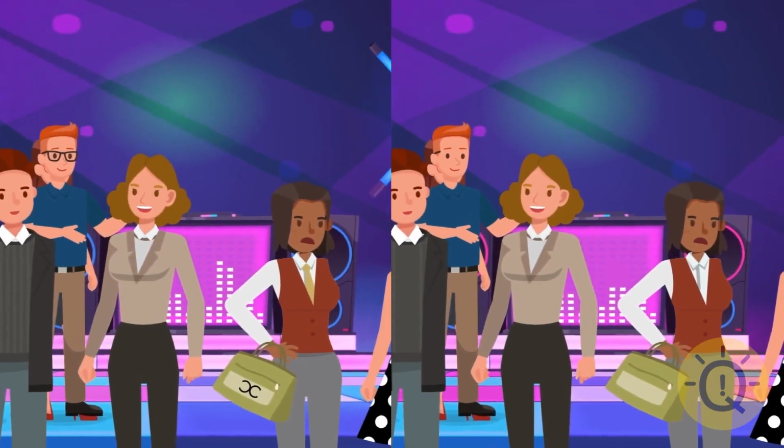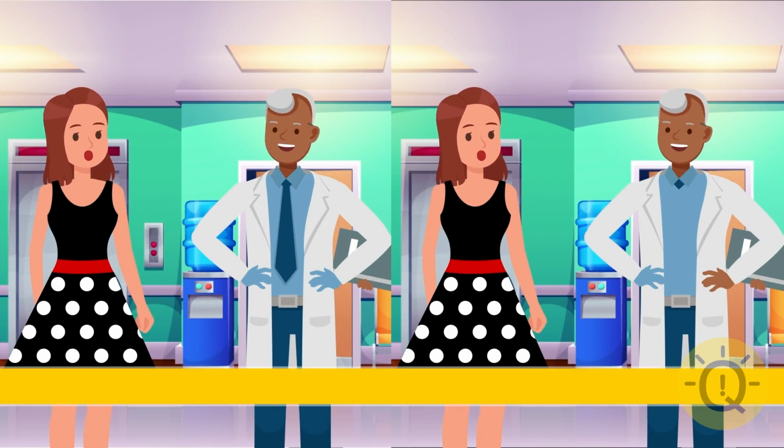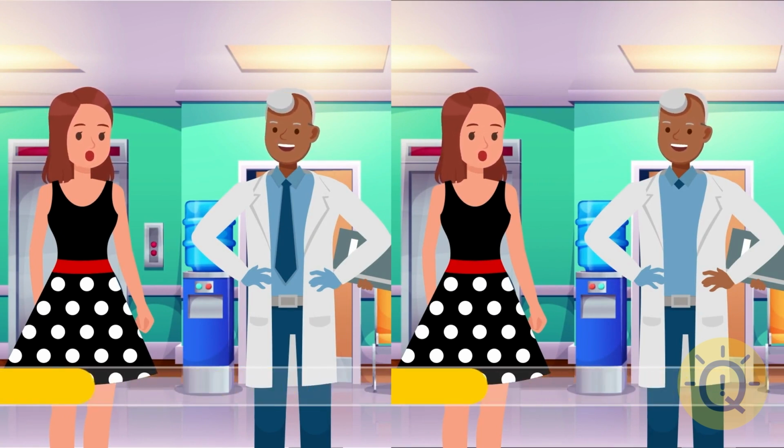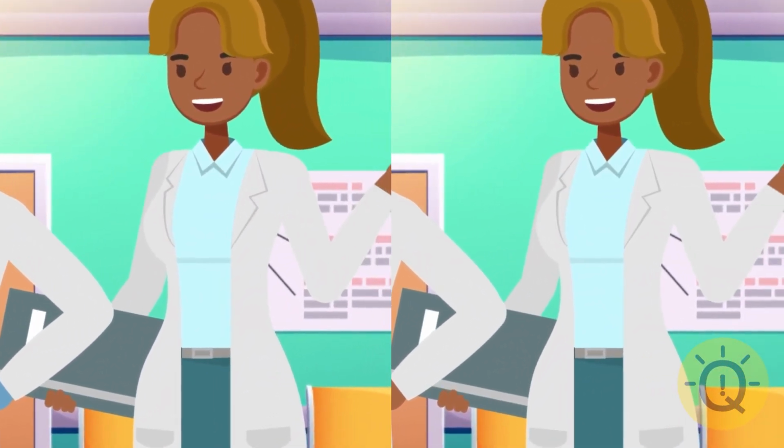At the party, Bella gets bitten by a vampire too. Kim takes her to the hospital. They meet two doctors in the lobby. One of them is an imposter. Can you guess who? Real doctors wear gloves, and the woman on the right doesn't wear any.